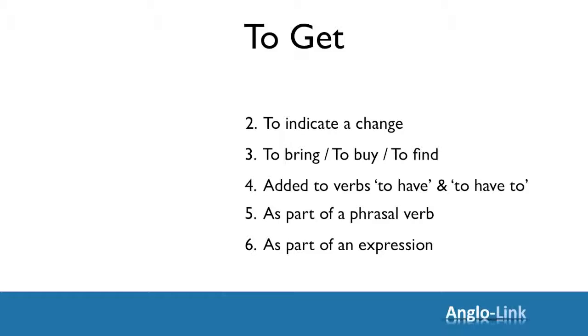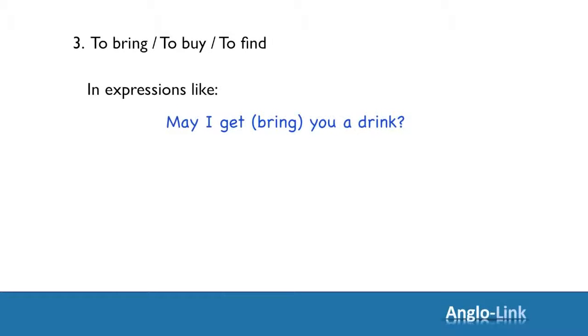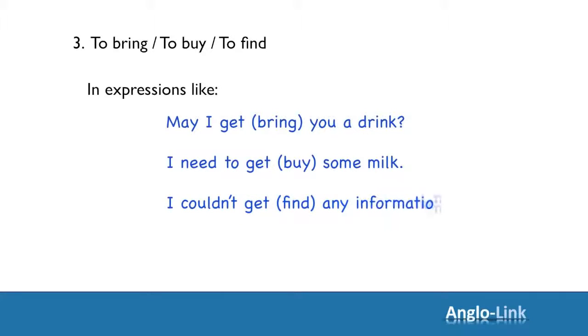Okay, let's look at the third meaning. To bring, to buy, to find. You will have seen the verb get in expressions like, may I get you a drink? That means, may I bring you a drink? I need to get some milk. That means, I need to buy some milk. And I couldn't get any information, meaning I couldn't find any information.